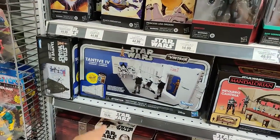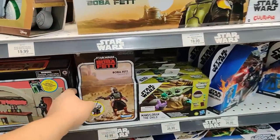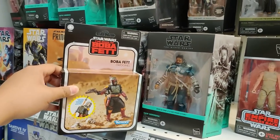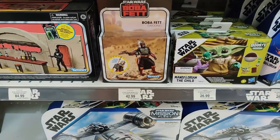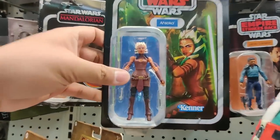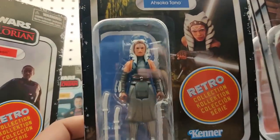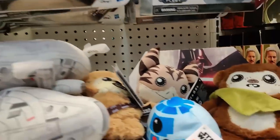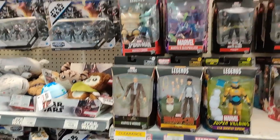$84.99 for the Nevarro Cantina, $79.99 for the 10-4. And this is where it really doesn't make sense. That's $42.99, and that's $49.99. Yeah, which one are you going to pick up? Exactly. Nothing else on here except for maybe Ahsoka Tano. She does look amazing. The Mandalorian Ahsoka Tano from the Retro Collection. Lando. Yeah, not much else. A couple of plushies.